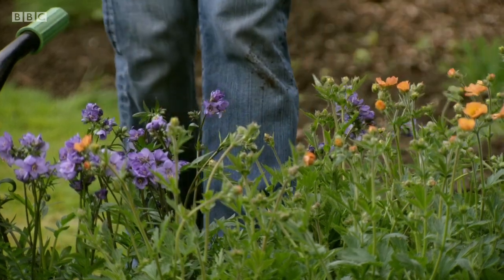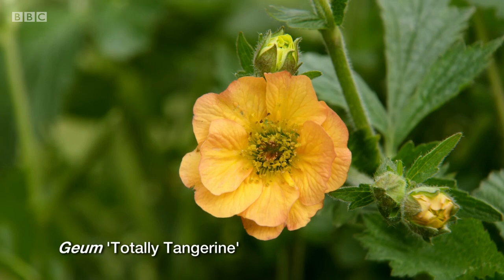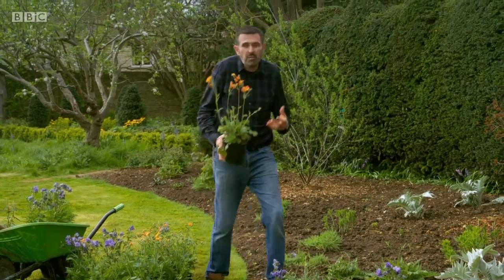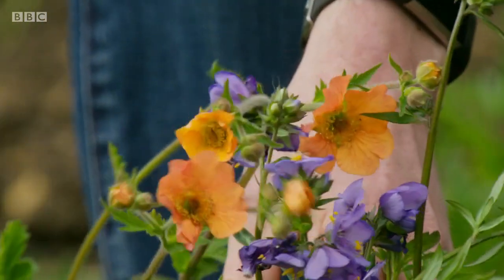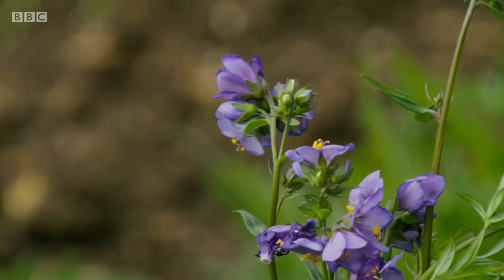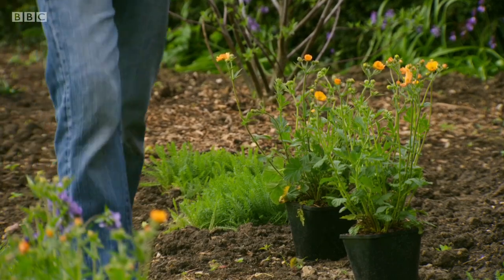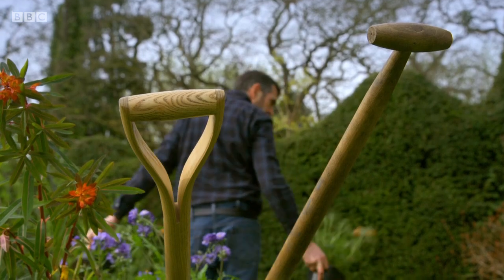And then this Geum, totally tangerine, which for me has got to be one of the best ones. Do you know, I used to avoid orange for years, but it's interesting, set alone, it can be really quite fiery, I suppose, garish even, but the moment you start to blend it with things like the blues, it becomes a completely different creature. And these really work hard, work in most soils, but they'll keep flowering if you keep trimming them back. And then I just sort of keep building, working it along the border.